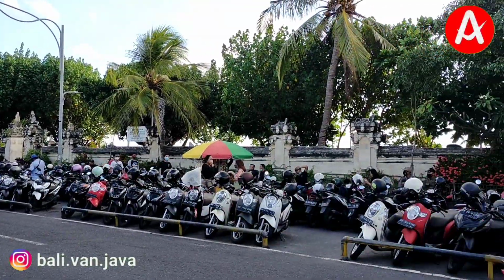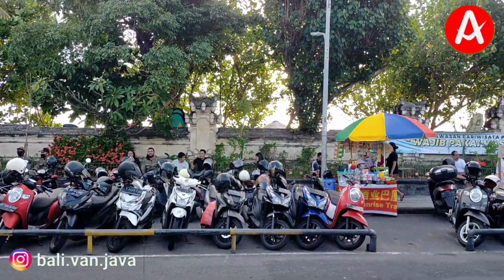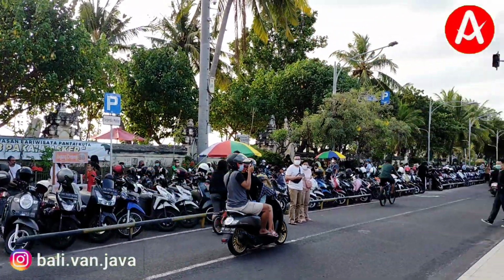You see, there is a lot more bike parking here. Some people go to this mall and some people go to the beach, Kuta Beach.